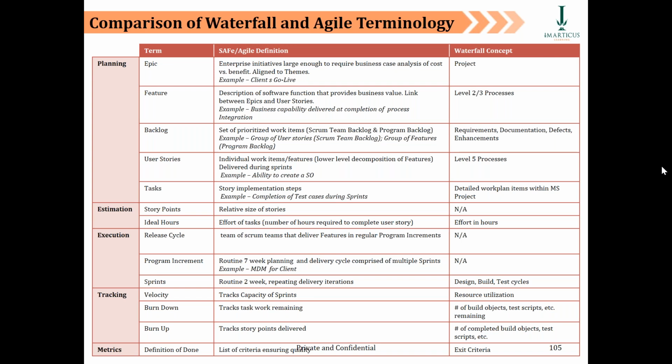All right, so that's how it works. Okay. All right, another query is market analysis, gap analysis, creation of BRD, all these take a back seat in Agile. How do we keep all the above? Okay, good, that's a good question.